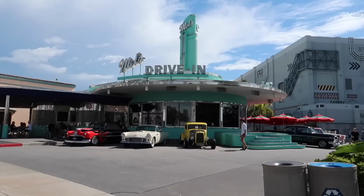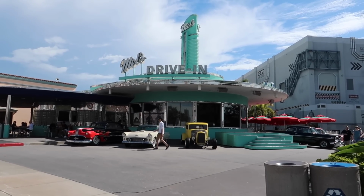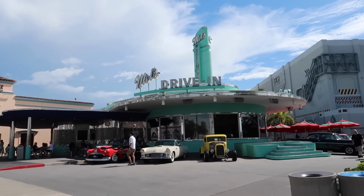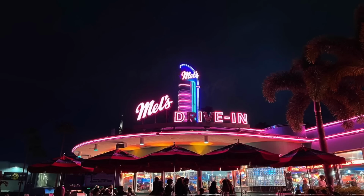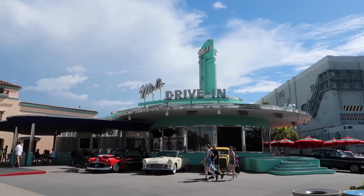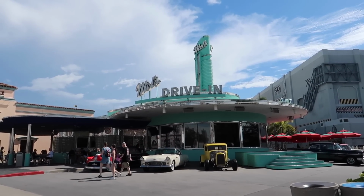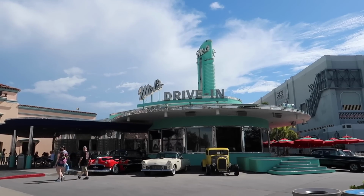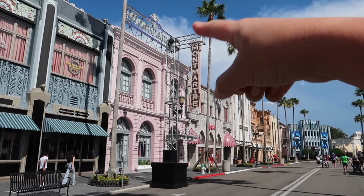That's so cool. One iconic institution during Horror Nights is Mel's Drive-In. It's a 50s themed burger joint. During Halloween Horror Nights, they block out some of the letters and it becomes Mel's Die-In. Everybody loves it, but it's closed right now for some refurbishment and we do not know if it will be reopened for Halloween Horror Nights this year, but hopefully Mel's Die-In will not die this year.